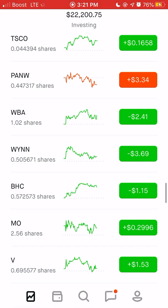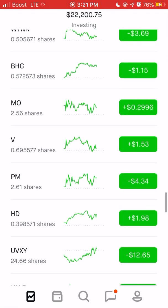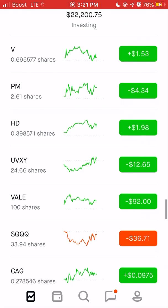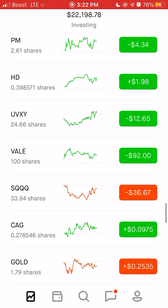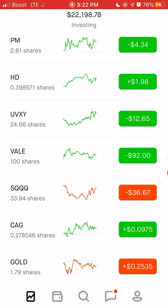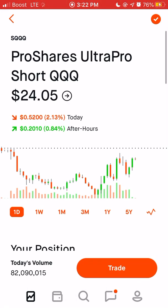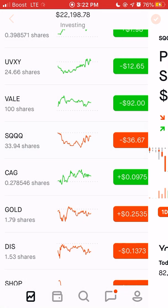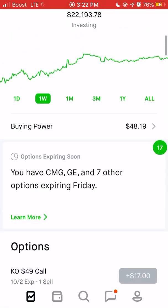We also have a couple of speculative stocks. We have Walgreens, Wynn Resorts, and a lot of these companies haven't been working in our favor so far, but they're relatively small positions. Lastly, for my stock holdings, I want to talk about my hedges. We have 25 shares of UVXY, which is a short-term volatility hedge, and we also have SQQQ, which is a leveraged NASDAQ short ETF.